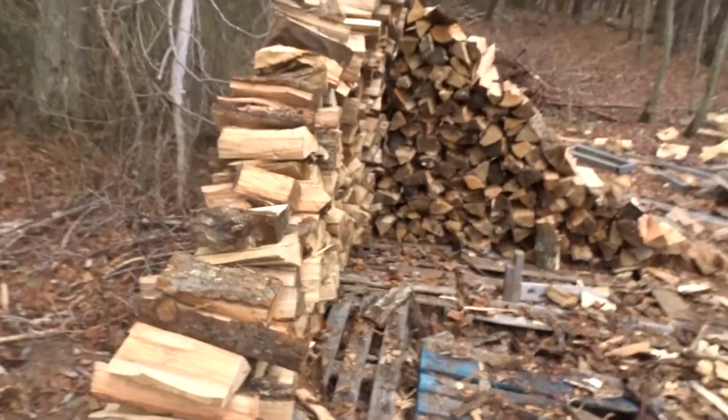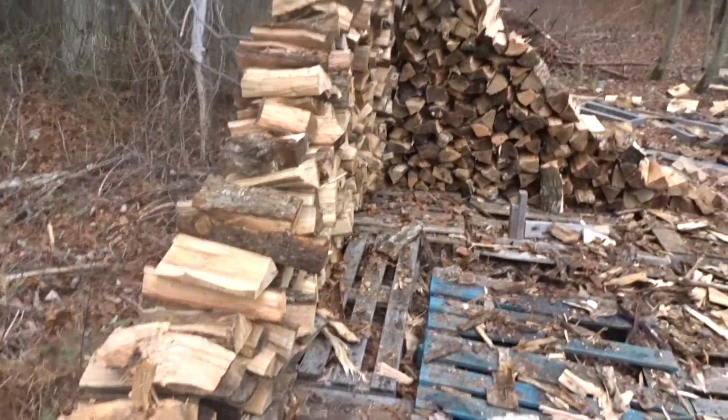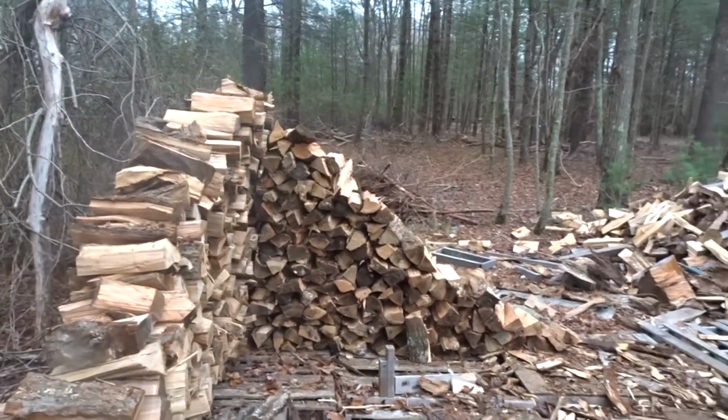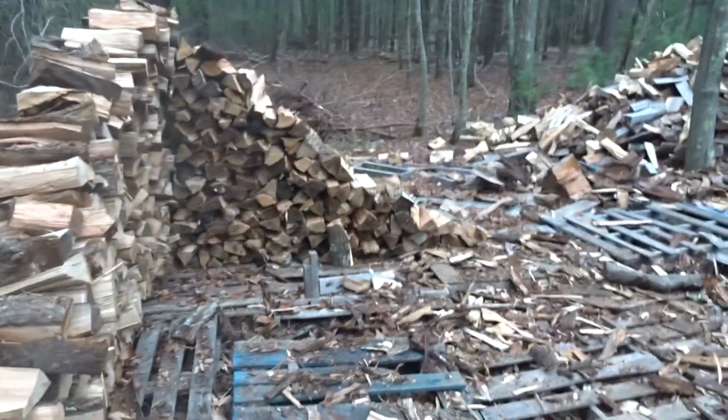Getting a head start on the 2023 firewood season. Got a little bit stacked. This is what we had left over from 2022. Not gonna really worry about selling it. It's kind of too much of a hassle just to post up one cord.